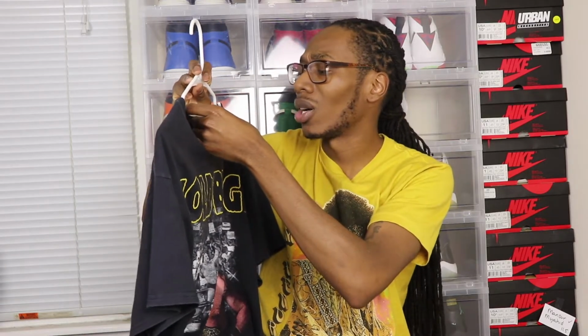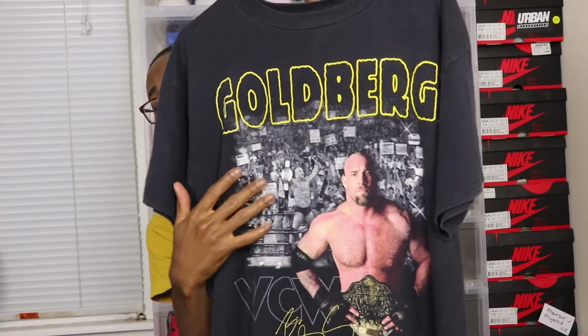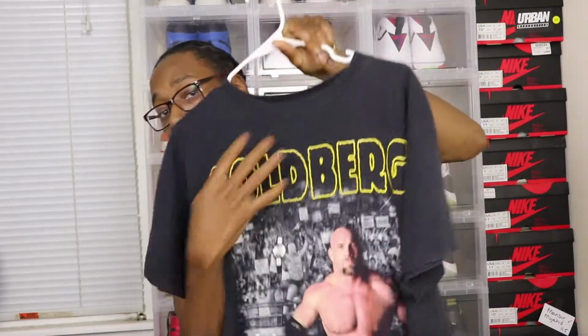They're like a Tultex cotton tee, and this is a large. I usually wear a medium, but it fits like a medium. The graphic is still there. The graphic behind him with him holding the championship belt is still there. His belt, the lettering is still there. But the reason I said this is one of my favorite tees is because of the wrestling.